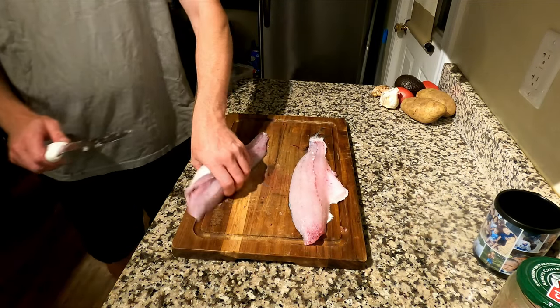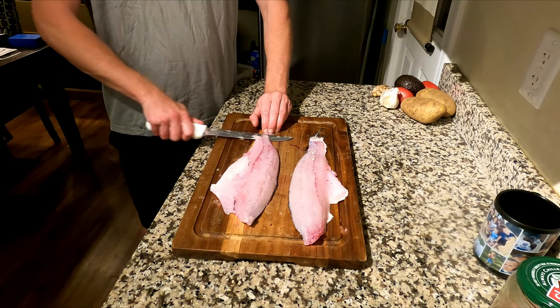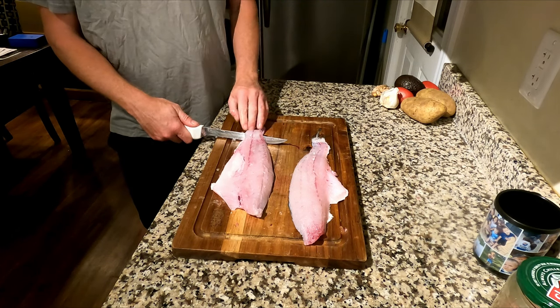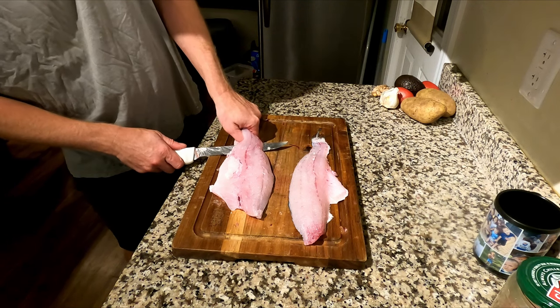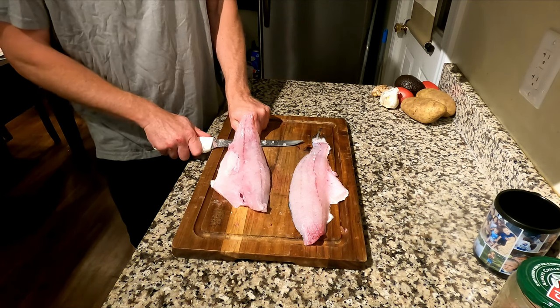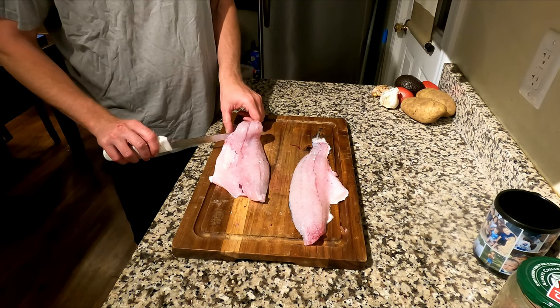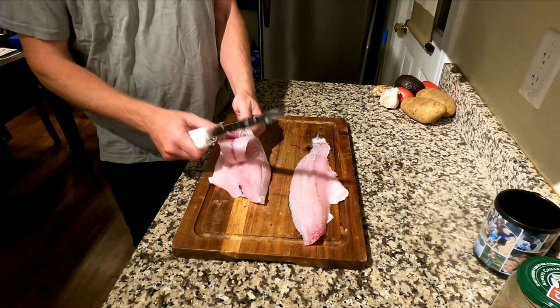All right, so I have my fillets with the skin. Check this out. Really sharp blade. You're going to start from the tail and go up. You're just working up a little bit. Once you get a little bit in there, you're going to grab that skin part. You're going to fold the meat over. Grab that skin part. And you see that red stuff?